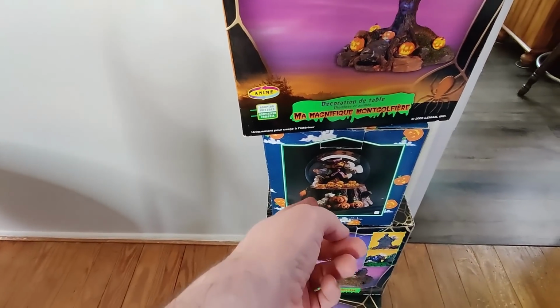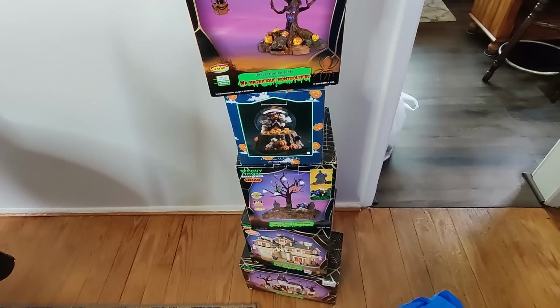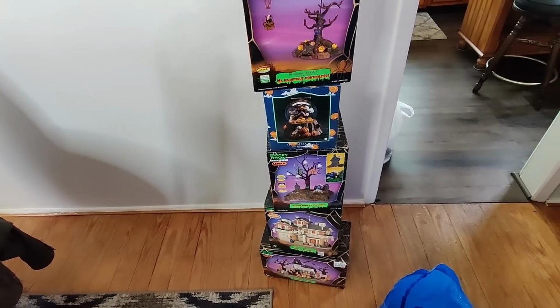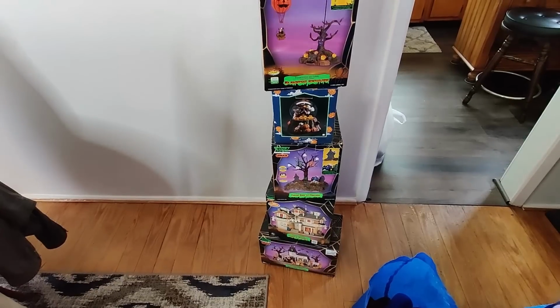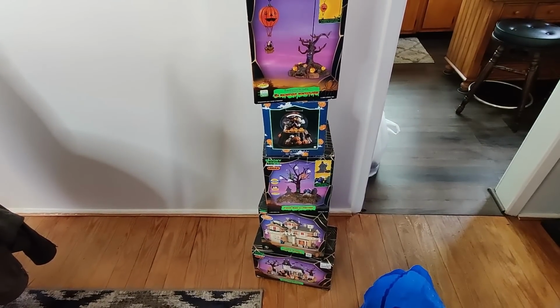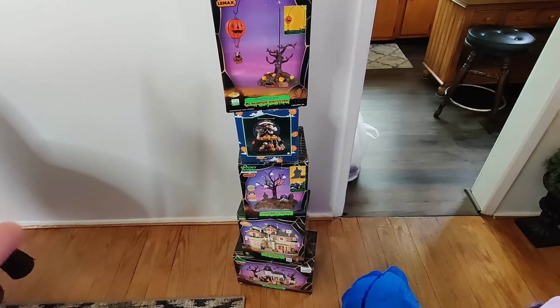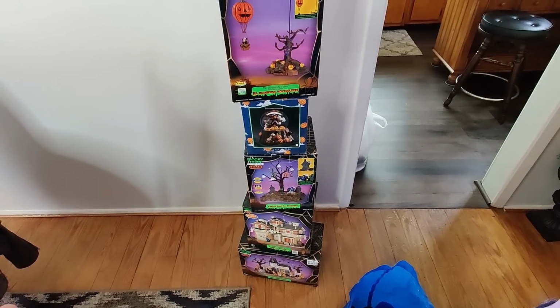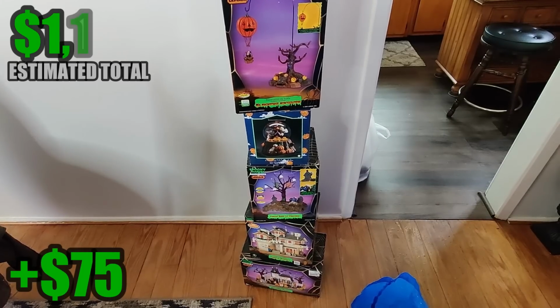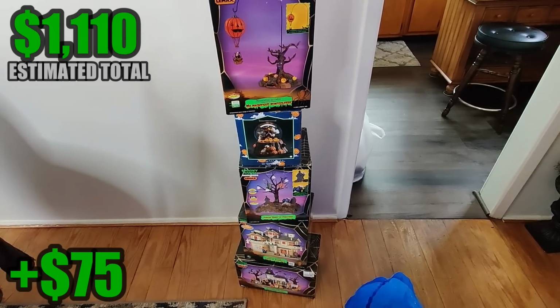This right here isn't Lamax, it's just some water globe. That's Halloween. I think it came from JCPenney. Maybe I can make a little bit of money on that as well. But even selling this stuff with flaws, I'm going to make money on it. We'll just kind of average it out. I think I can make about $75 for sure, maybe up to $150 if the stuff is in really good condition.